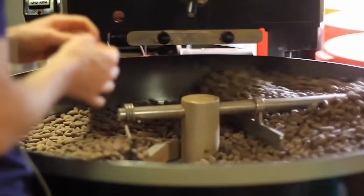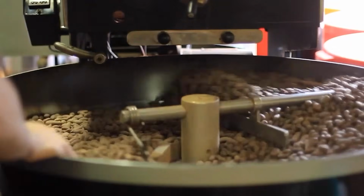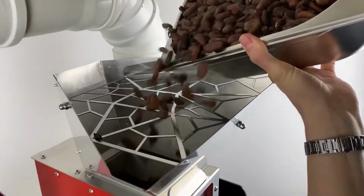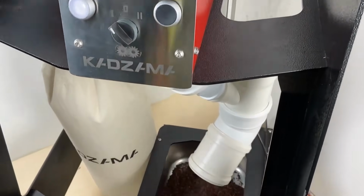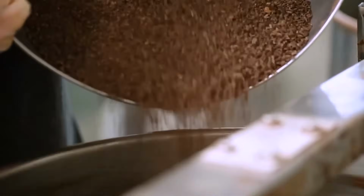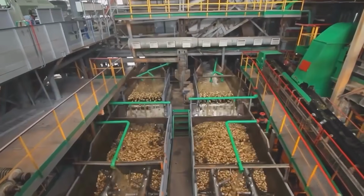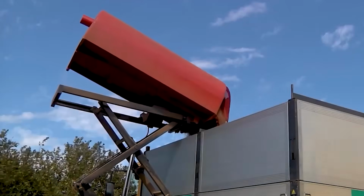Roasting is a critical step in peanut butter production, as it develops the rich, nutty flavor that defines the final product. Factories use industrial roasting ovens to roast the peanuts at controlled temperatures. These ovens come in two main types: batch roasters and continuous roasters. Batch roasters are used for smaller production lines, while continuous roasters, which use conveyor belts to move peanuts through a heated chamber, are used for larger scale operations.